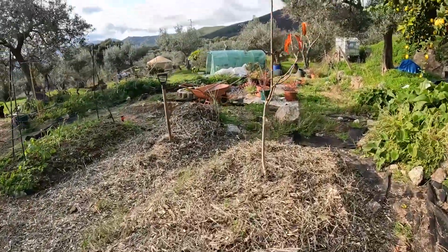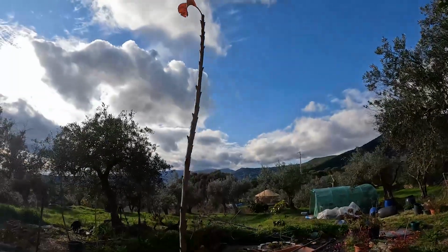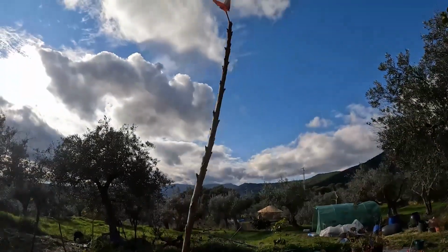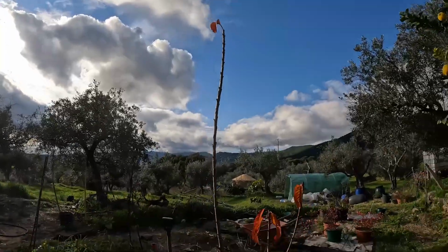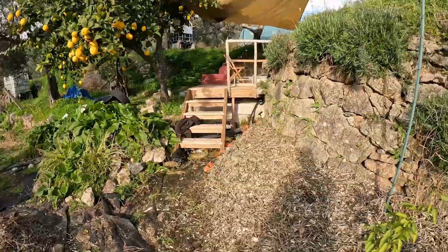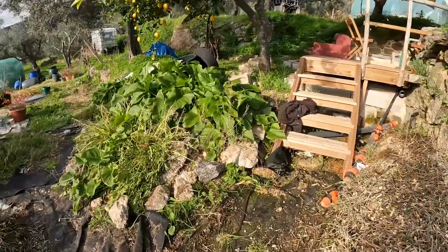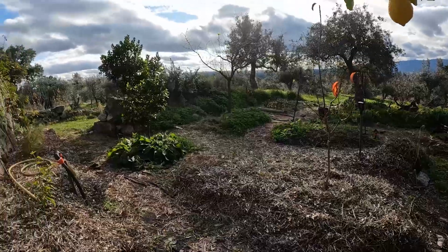One thing I'm not so sure about is this weird looking cherry tree. I don't know if it's supposed to have one branch sticking right up, or if you're supposed to prune it shorter. Who knows? I'll research that fairly soon. But yeah, the garden's looking good, and I'll be back at it tomorrow for some more work, and I'm really looking forward to it.